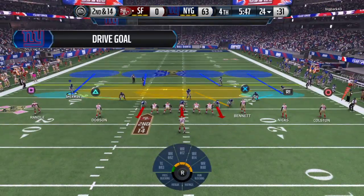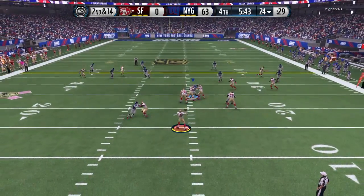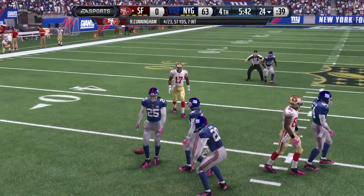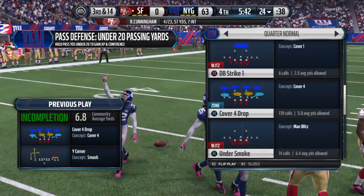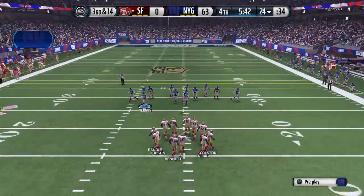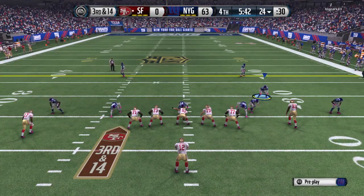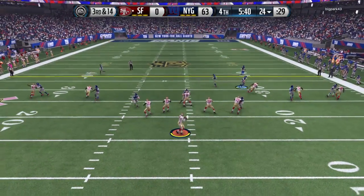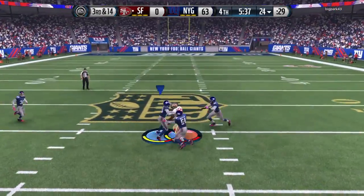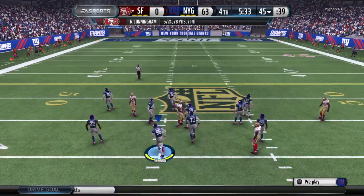The 49ers with an empty backfield look here. The 49ers have it at the 24. Almost intercepted that time. Third down now. Quarters formation here for the defense, out of the shotgun formation. Looking across the middle. Bennett has the catch. Bennett's tackled down at the 45.